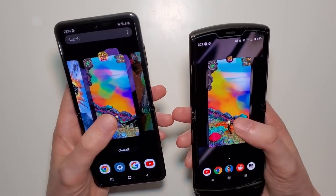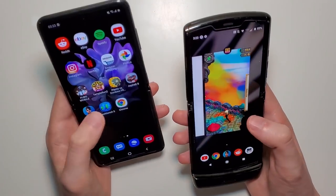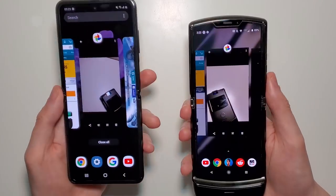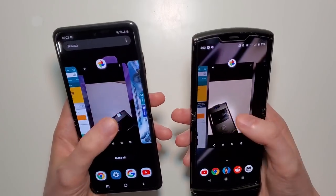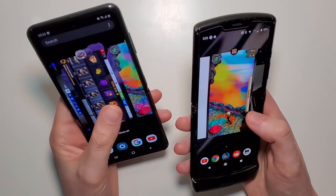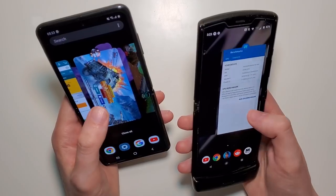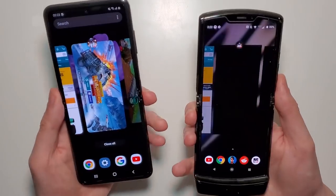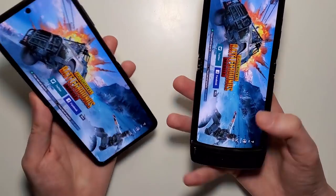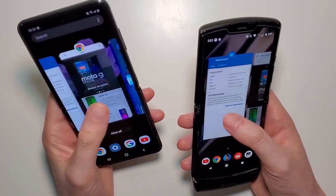Temple Run 2. Excellent. Photos. That was actually a bit quicker for the Moto. Okay, so let's go a bit further back here. First, let's do PUBG. Yeah, so once again, a bit quicker for the Samsung, but no restarts for them.